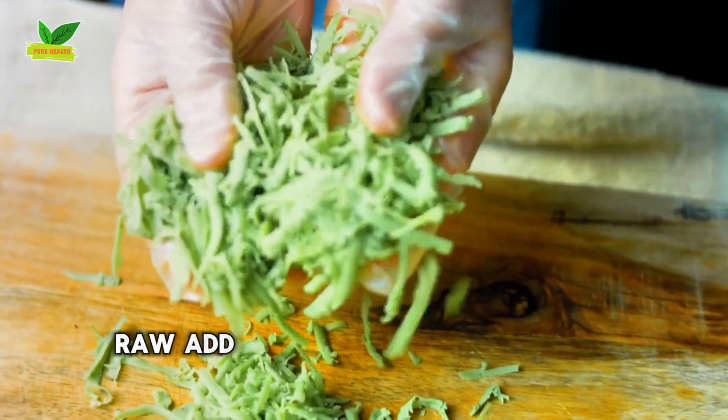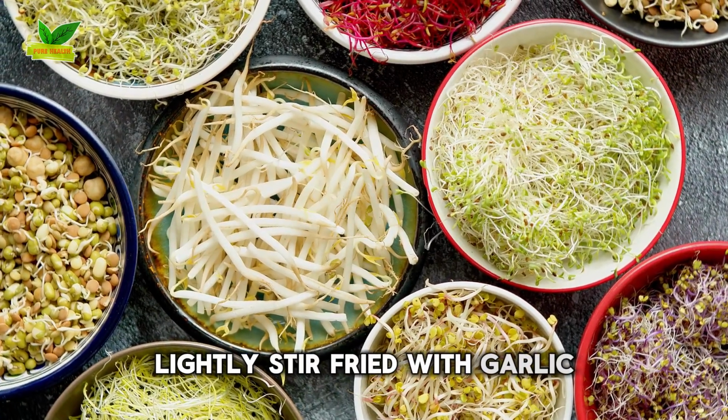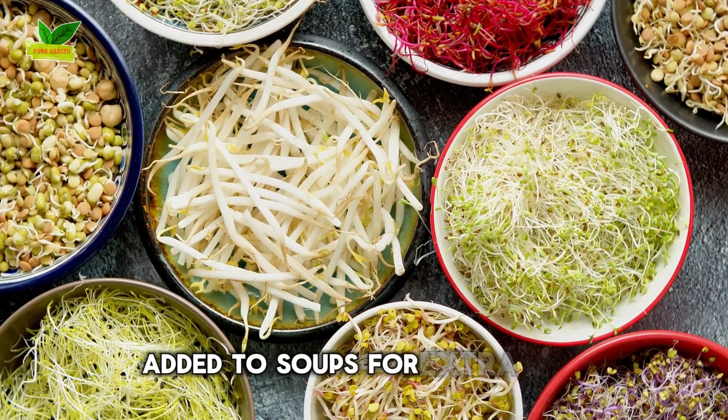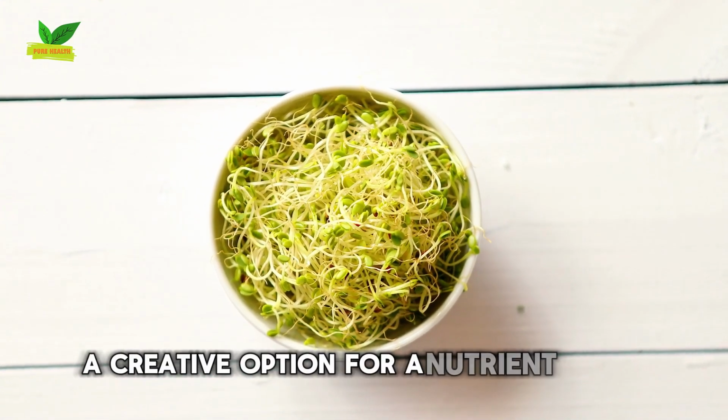Raw. Add to salads for a refreshing crunch. Lightly stir-fried with garlic. Preserves nutrients while enhancing taste. Added to soups for extra fiber. Bean sprout smoothie. A creative option for a nutrient boost.